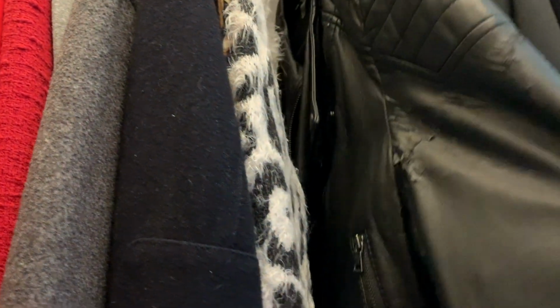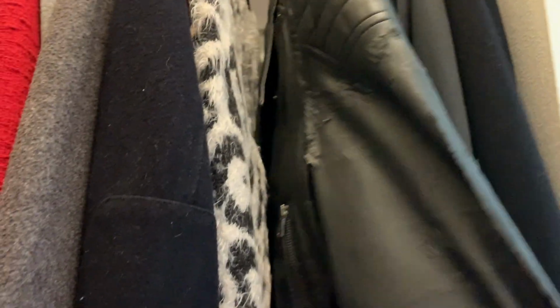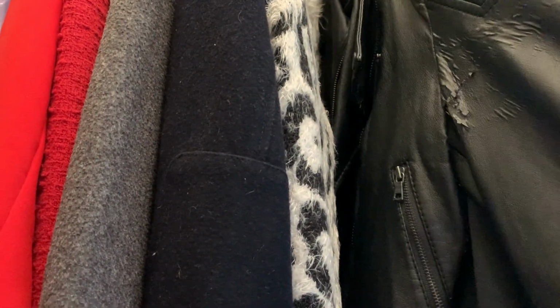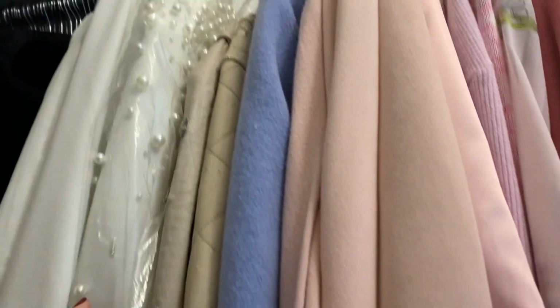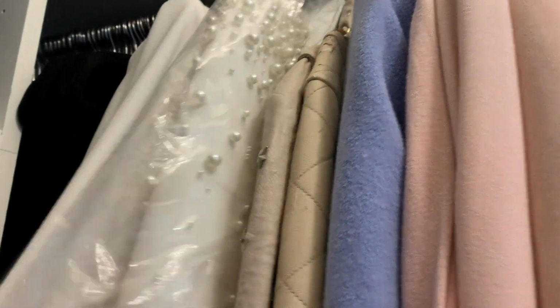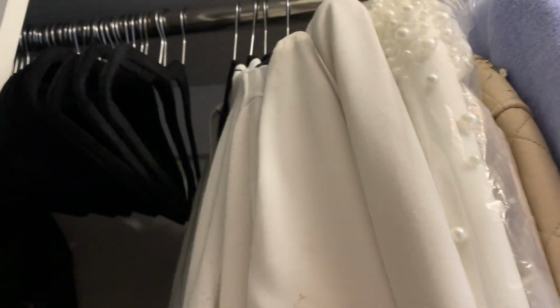This one got ruined. I know this was a BCBG jacket that Sandy threw in the washer and dryer, and he ruined it for me. I don't want to get rid of it. I want to see if I can fix it. But here I have just like everything by color, jackets. This was my birthday coat. And then here are the hangers because I have to bring in more stuff.